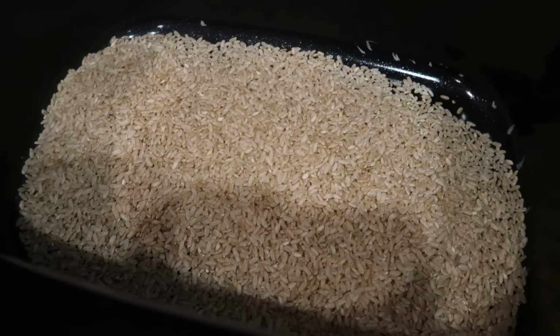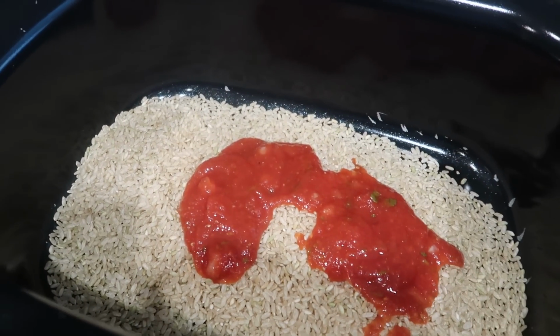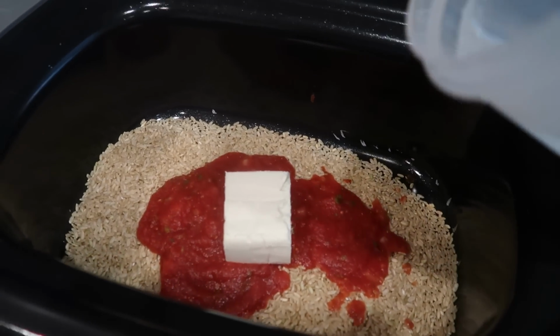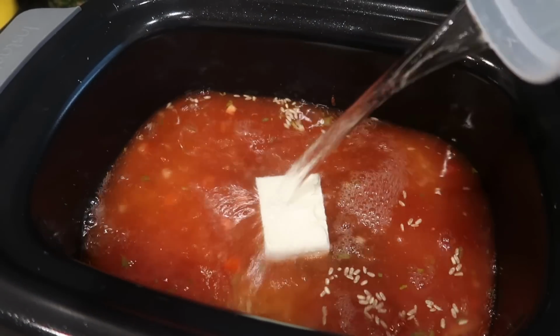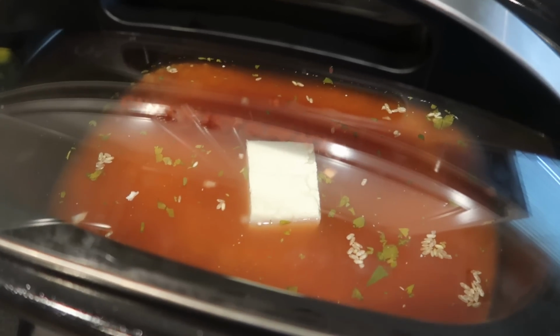And to this, I'm going to add 2 little containers of salsa that are from takeout over the weekend because why not? And I'm also going to add 3 ounces of cream cheese and then about 4.5 cups of water because my water to brown rice ratio is usually 3:1. So I'm going to pop the lid on that, and then I'm going to put it on the high rice setting until the rice is done cooking.